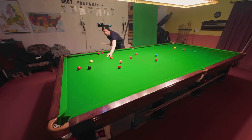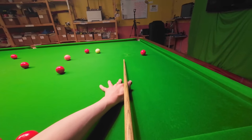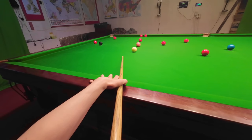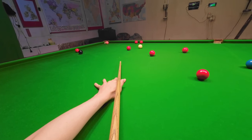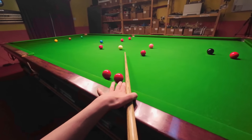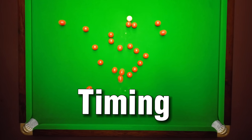I often find break building while understanding your ability is a lot like doing a jigsaw puzzle. You have to know how to move the pieces into the right position. So the challenge is to move the cue ball around the table to only leave you shots that are well inside your ability. 5. Timing.